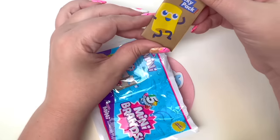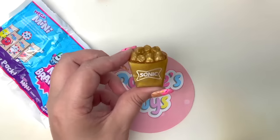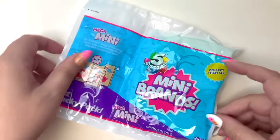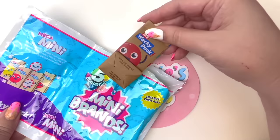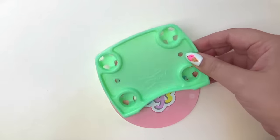And at number 15, we have another tater tot. And here we have, oh, it's the gold tater tot. Yay, that's so neat. Here is number 16. You guys, I cannot emphasize enough how crazy big everything is. Here in our first compartment, of course, we got another wacky pack. And this is another one of the trays.